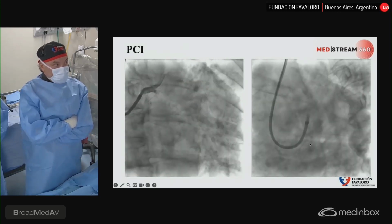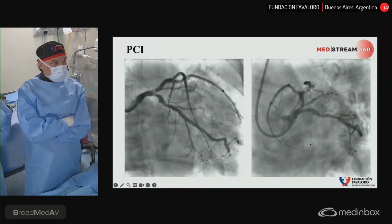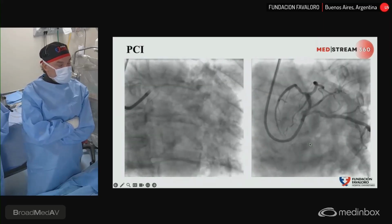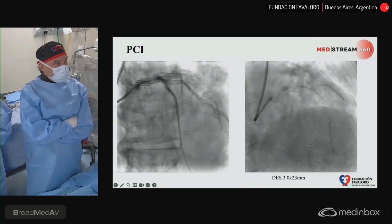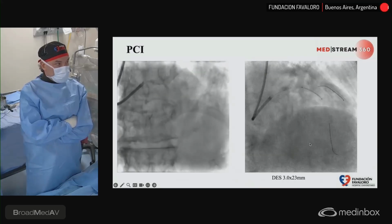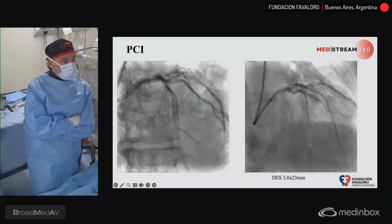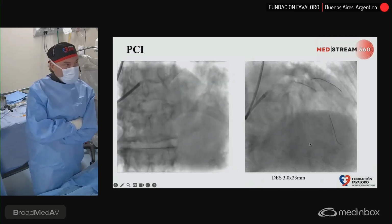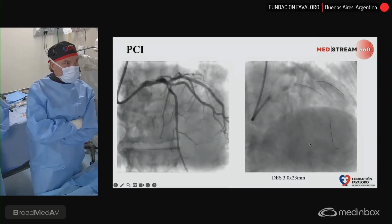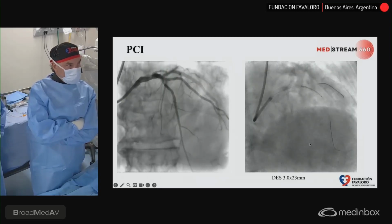We did it by radial approach with a 6 French sheath, and as you can observe there, there is significant calcification of the distal left main and both ostiums. Next. Here we can better observe this lesion distal to the diagonal, but immediately after the diagonal. So we used two wires, one for the LAD and one for the diagonal. We plan to deal with these two bifurcations almost as separate procedures. We did the distal bifurcation first.